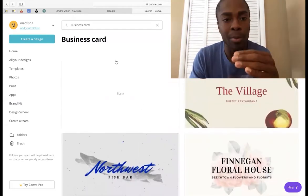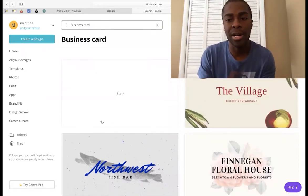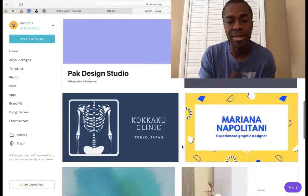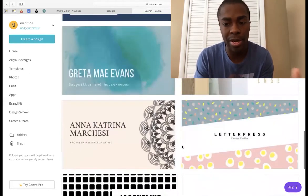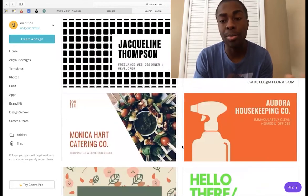So we're going to put some work in, and what we're going to do is create a business card. Now, you can click on the blank ones, or you can look at the different styles, and you can start off by looking at what other people are doing here in Canva, and you can start to put your designs together.